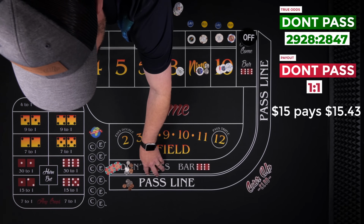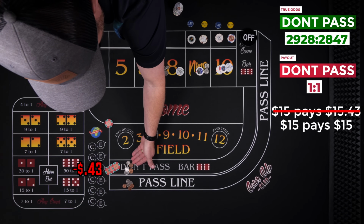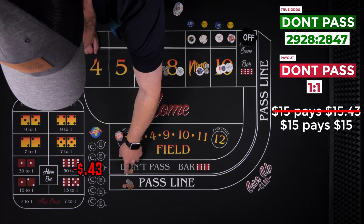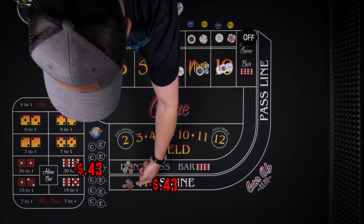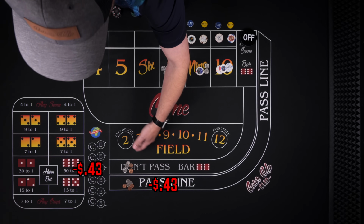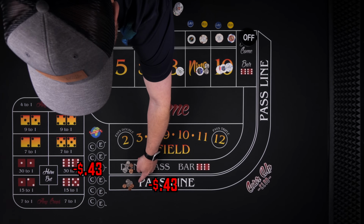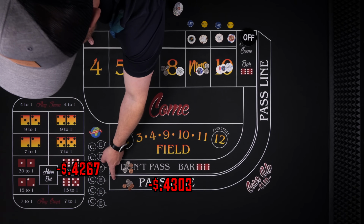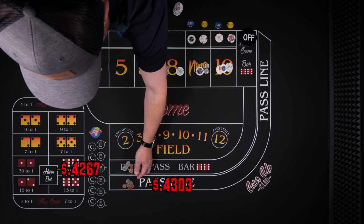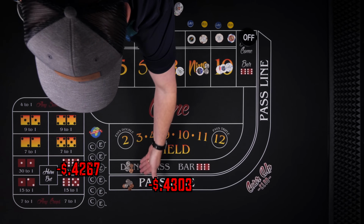So if you lose, they take your complete bet. If you win, they short you because they're not going to pay you the 43 cents. They're going to pay you just 15. So they're going to short you 43 cents. Now they're both 43 cents that they shorted you. So you say, well, how come the don't pass is better? It's such a minute difference. Remember, I said this is 43.03 and this is 42.67. So, I mean, I've rounded them to 43 cents, but there are fractions of a penny difference between the two.